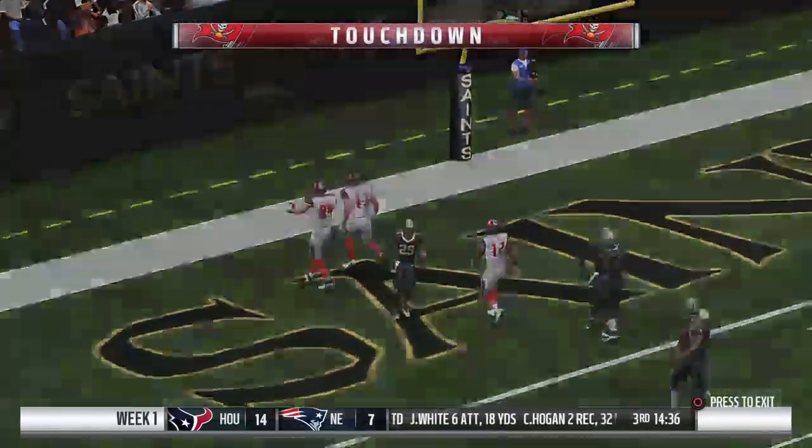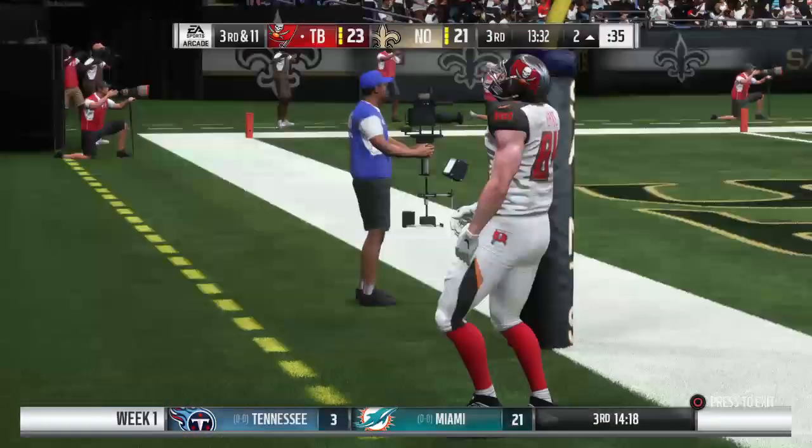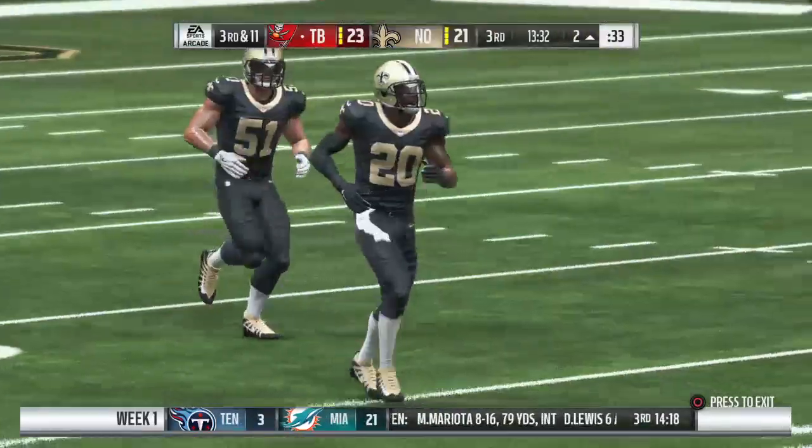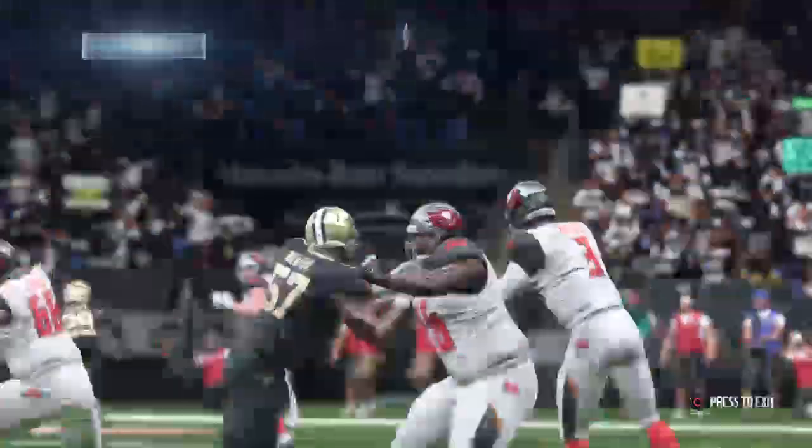Touchdown, Tampa Bay. 3 touchdown passes now in the ball game for Jameis Winston. And the Bucs are able to strike for 6. And that was just a fly route. There was no stop. He just went.